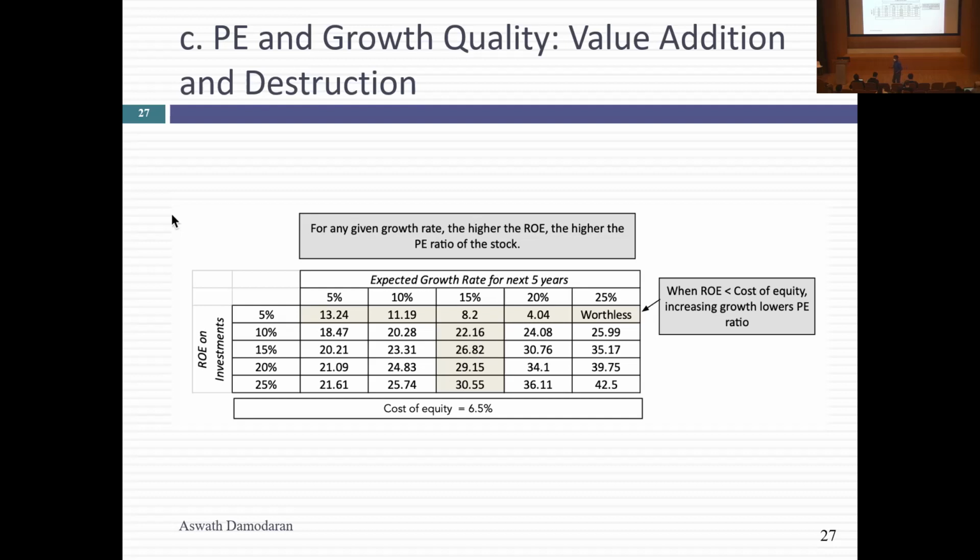Here, because I'm looking at PE ratios, I'm staying with return on equity. Again, let me start with the easy part. For any given growth rate, the higher the return on equity for a company, the higher its PE ratio. Why? Because it's able to deliver the same growth with a lot less reinvestment.